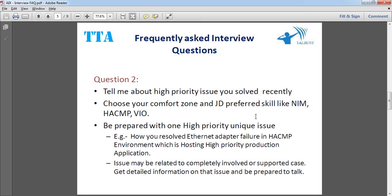My preference would be to speak on the key skills in the JD itself. Like you know the JD beforehand, they would have stated that this guy should have an HACMP exposure or VIO exposure. Then be prepared with this question. So you have a write-up and you plan it out and have some mock sessions, or you practice it for this question, because this is being asked in most of the interviews these days. Okay, so be prepared with that high priority issue.